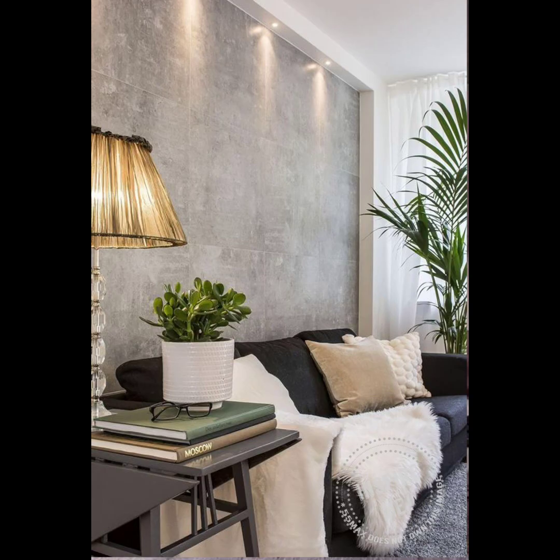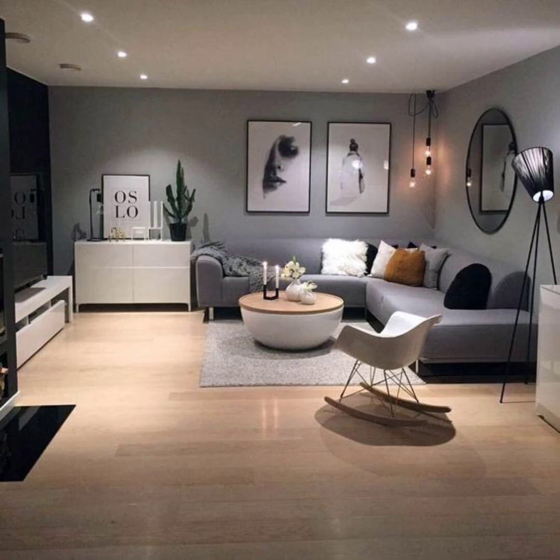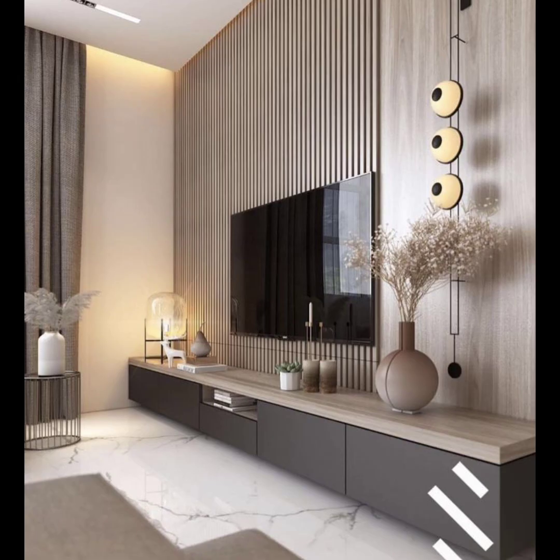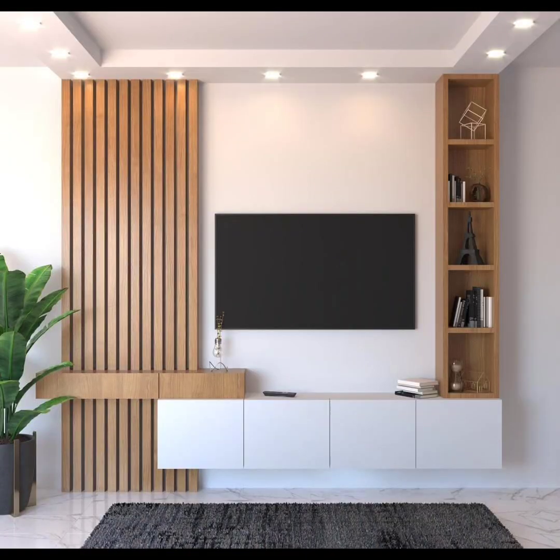Choose colors that resonate with your style and watch as your living room undergoes a chic makeover. It is a simple and effective way to infuse modern flair into your home.